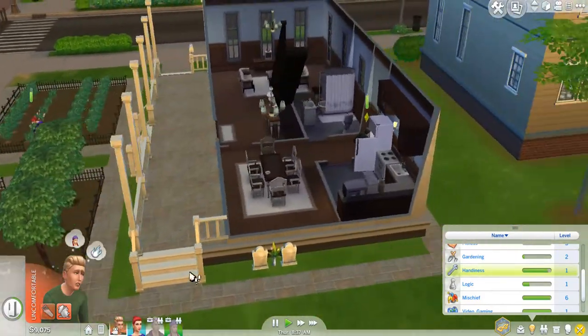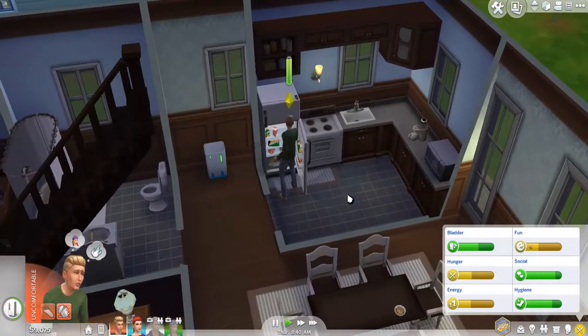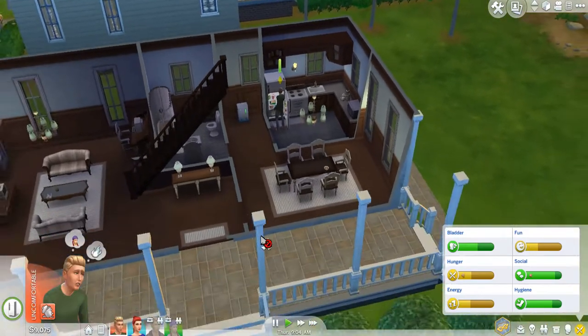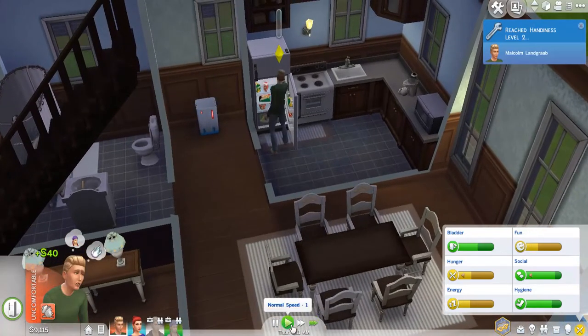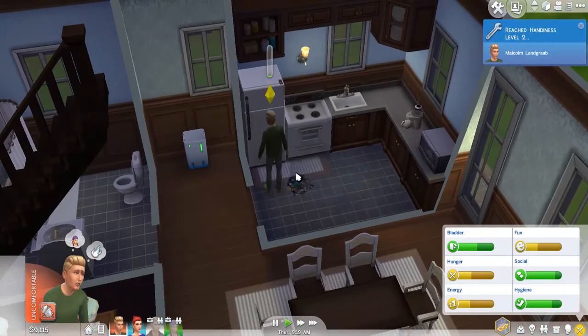And then for Malcolm, what is he doing? Okay, he's pretty much just repairing everything. Once he's done with that, I want him to mop up this puddle. And then we'll just speed things up here a little bit. So the household is actually becoming easier and easier to manage, because we have fewer sims, but at the same time we have a lot of things to work on, especially when it comes to our sims' skills and stuff, actually.